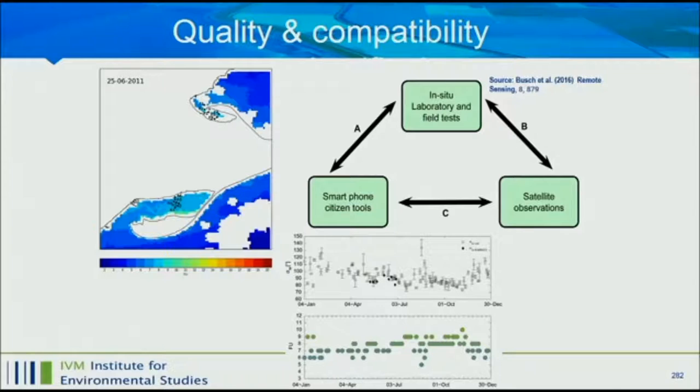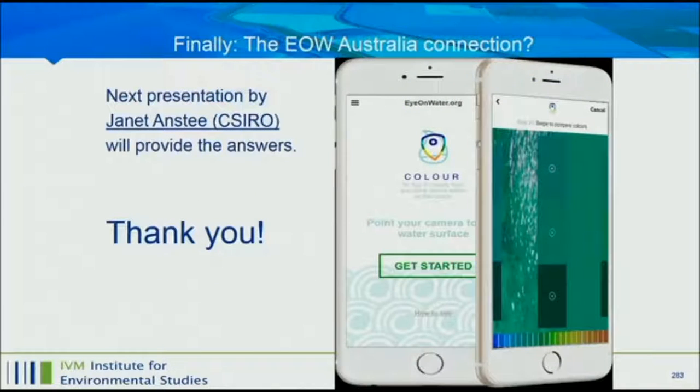That's the quality control. So you may wonder, what's the connection to Australia? Why am I here? Well, Janet will explain everything about this in the next talk. And please get started with the app. Thank you.